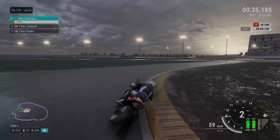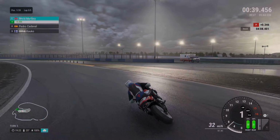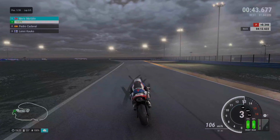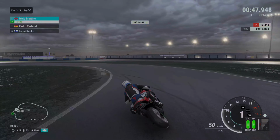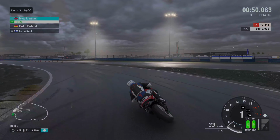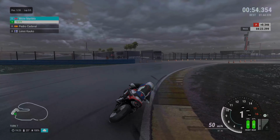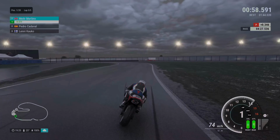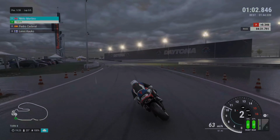Some of the brakes are good. The brakes are really good. The time attack will be interesting, especially if the rider in the time attack for the leaderboards is still rigid. Get carried away first again.